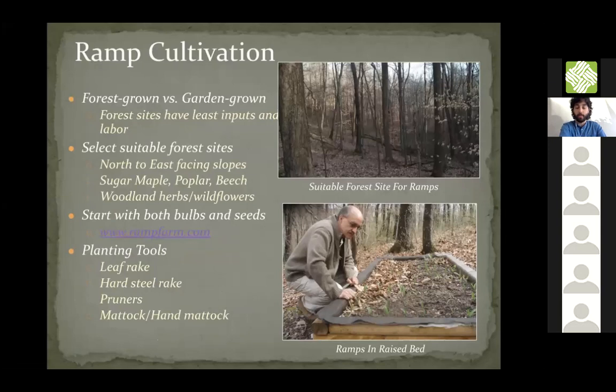So when we get into the practice of cultivating ramps, there are a couple of different ways you can approach this. You can grow ramps in your forest. We talked about site selection, those sites where you might find wild ramps. It's a great place to start your own population from seed or maybe transplanting bulbs. Those forested sites tend to have the least labor, the least cost, and the least management, the easiest sites, because that's the natural environment where ramps want to grow anyway. If you were to purchase some ramp seed and sow it into some great ramp habitat, it's very possible that that's the last thing you would need to do until you wanted to harvest those ramps.